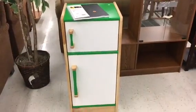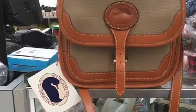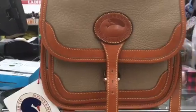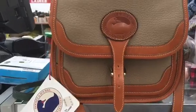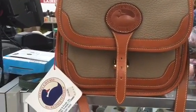That is so cute. Guys, I had to show you this beauty. This is amazing. I wish I had the money, but I may be able to buy it half price. I don't know. Maybe on Sunday if somebody doesn't beat me to it. But this is a dead stock Dooney & Bourke. Perfectly authentic. Perfect dead stock. Oh my God, it's amazing.